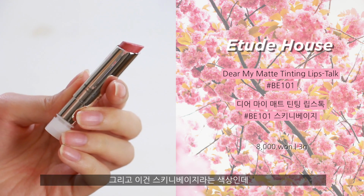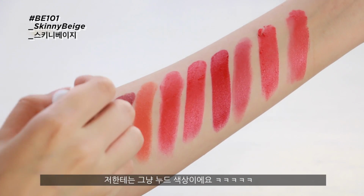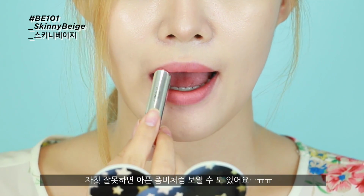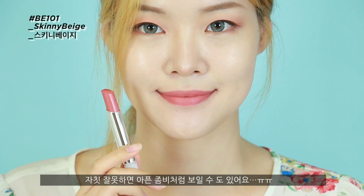And this color is called Skinny Beige, which is like literally a nude shade for me. I think this would look so sexy with a smoky eye, but it does kind of make me look like an ill zombie if I'm not too careful with it.